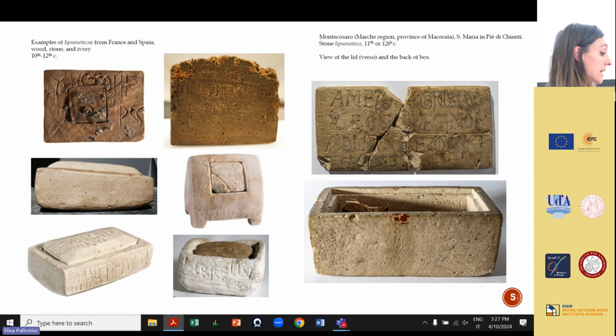The bulk of evidence comes from Catalonia, where many Lipsanothecae have been discovered during archaeological excavation in pre-Romanesque and Romanesque church buildings. So on the slide, you can see only a few examples that date from the 10th up to the 12th century, which is also the period when the practice of scratching names on the altar slabs is widely attested, especially, but I would say not exclusively, in the same geographical context.